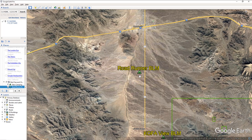I chose Roadrunner BLM. This was our first camping trip to the Quartzsite area. I set up camp here. There's a campground host. You check in with the campground host, but it is 14 days free camping. I chose that area because it's predominantly flat. There's a lot of interesting areas to camp in the Quartzsite area, but if you've never been to the area, I'd recommend going to Roadrunner BLM, set up camp there. It's a very flat area, easy to camp out of, and you're in close proximity to Quartzsite.